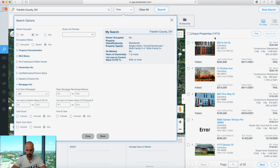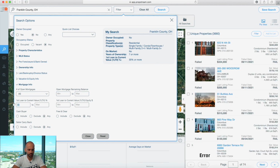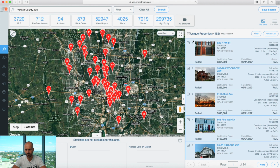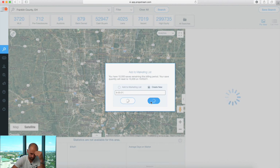So obviously they got 1,474 properties. So if we do 30% loan to value, then this would give us roughly 4,000 properties. So let's do 20%. So they have at least 20% equity in the deal. So we have 4,152 properties. Now the cool thing is we can export 5,000 properties per month. So we're gonna take this 4,152 and add it to a new list, which is today. And now we have a new list.